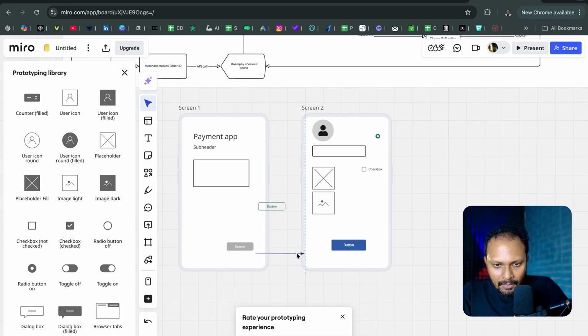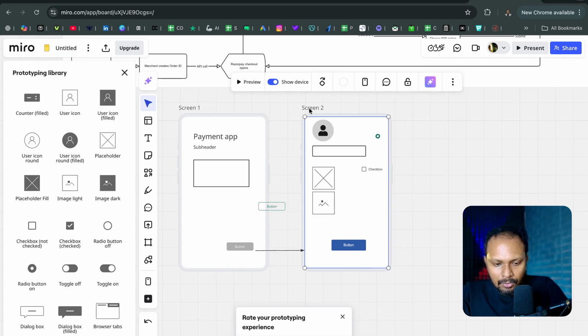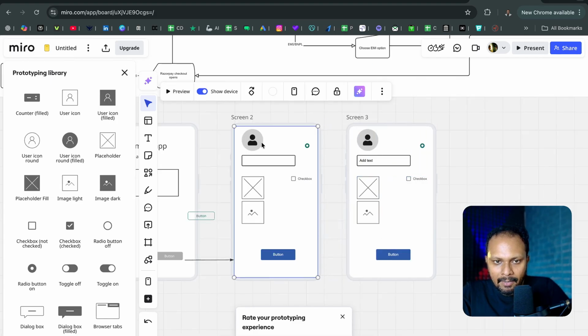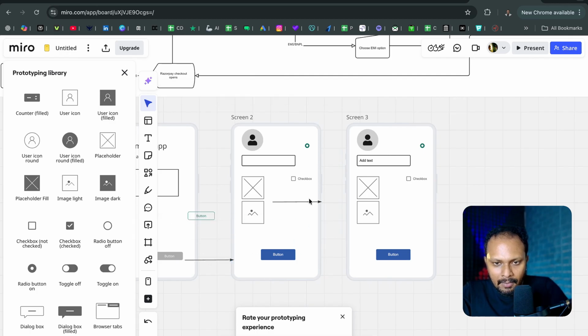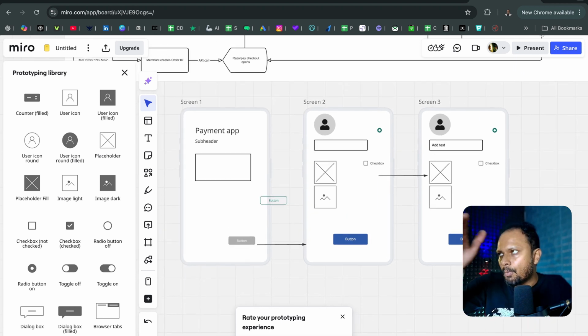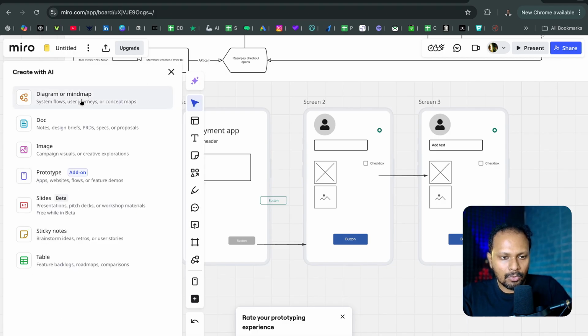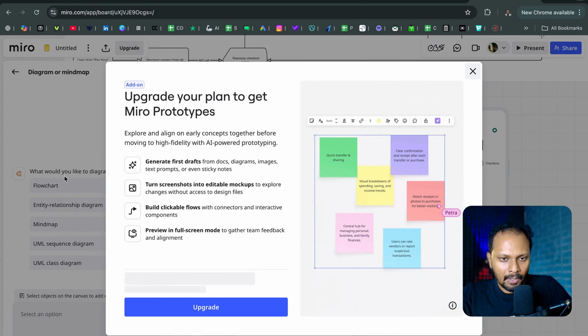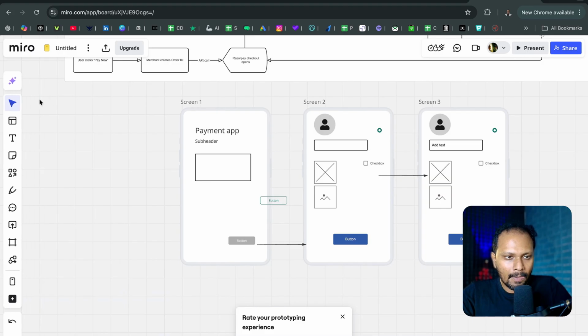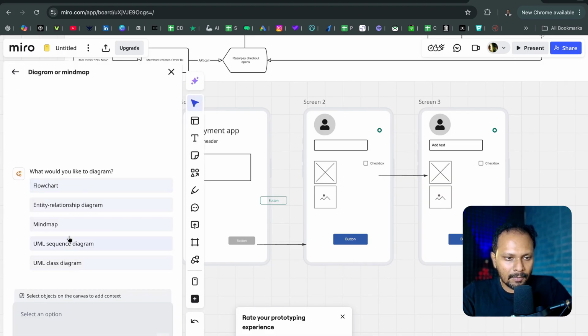Let's say if you want, you can connect this and also duplicate this by pressing Control D. If you want, you can also add one more frame to it. You can just press cut and copy and do it. Right. So this is a manual way of building the frames as many as required. Or else you can also go to this particular option. You can click this Miro Assist.